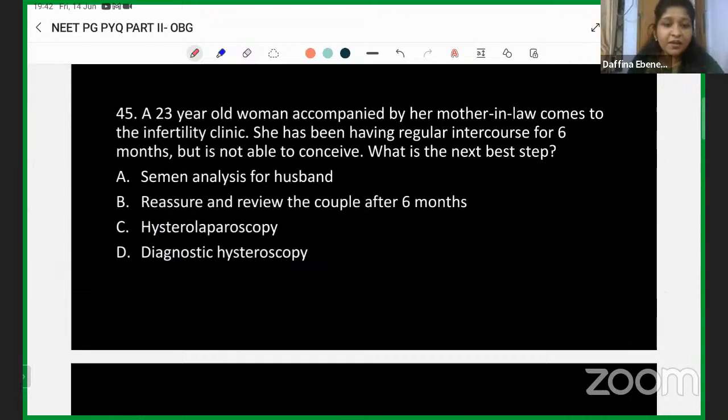What is the definition of primary infertility? Inability to conceive after unprotected sexual intercourse for a period of 1 year. But now it's only 6 months. So you can ask her to come after 6 months. Even after 6 months, if she's not conceived, then you can go ahead with the evaluation. In that case, you can do a hysterosalpingogram, hysterolaparoscopy, diagnostic hysteroscopy. All that will come in that place. Now you can just reassure her and call her after 6 months.